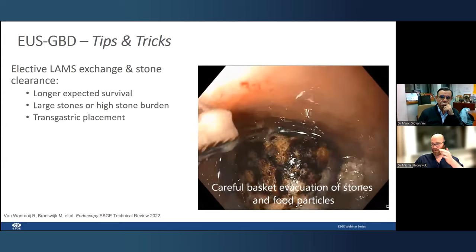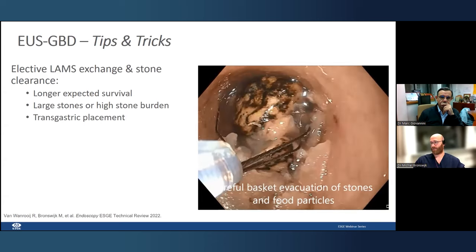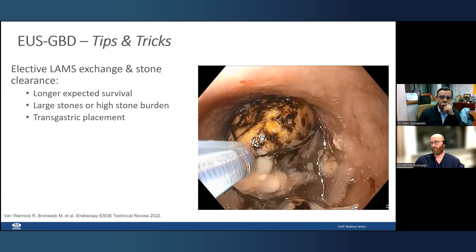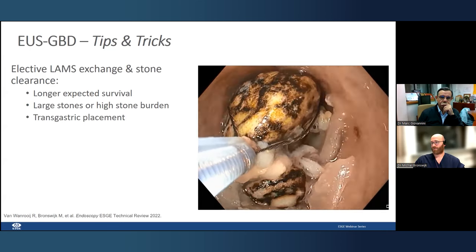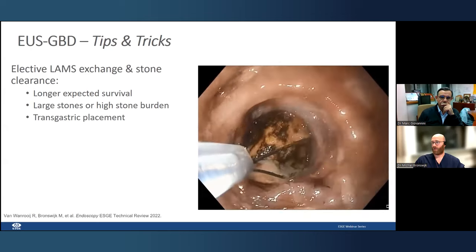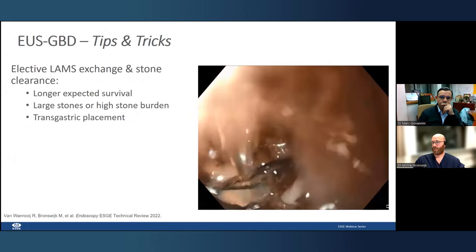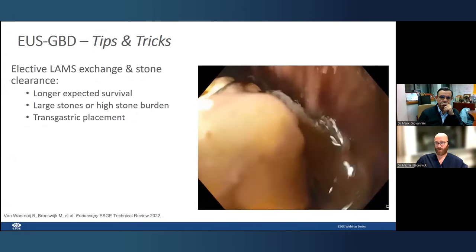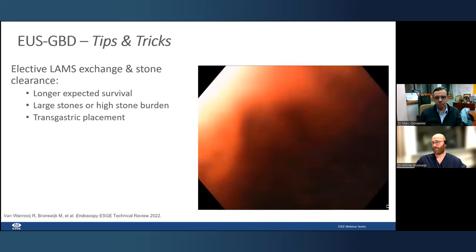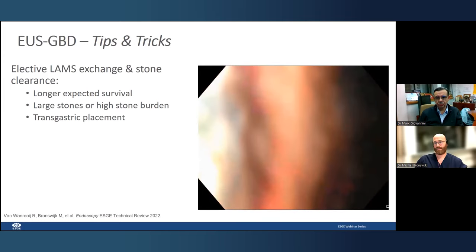You can use different tools to accomplish this. We often use a basket or even a Roth net to completely clear out the gallbladder. And this, of course, makes sure that the risk of recurrent symptoms is severely reduced. If you get stuck with the stone, you can always perform either mechanical lithotripsy or even SpyGlass-assisted lithotripsy, especially in those patients with giant lithiasis.